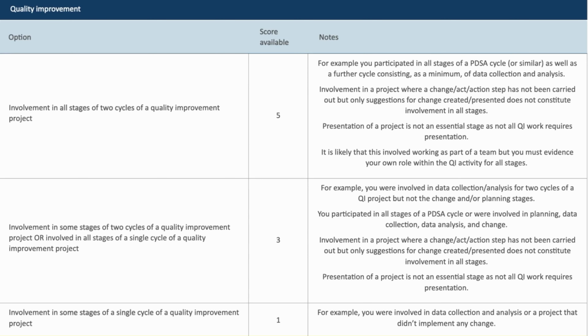Audits and quips are easily done when you have some spare time on the ward. If you're struggling for ideas, ask the registrars or consultants on the rotation that you're on, and I'm sure they'll be able to point you in the right direction. To score maximum points on the quality improvement section when applying for IMT, you need to show that you've been involved in all stages of 2 cycles of a quality improvement project. This will give you a whopping 5 points. If you're short of time, you can easily do this in 4 weeks.